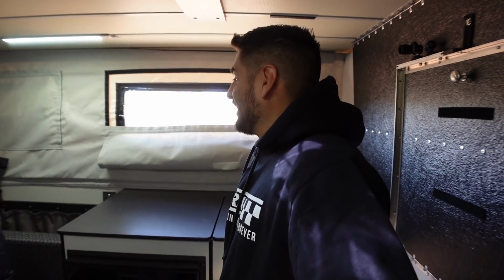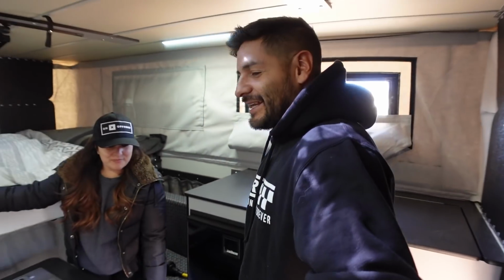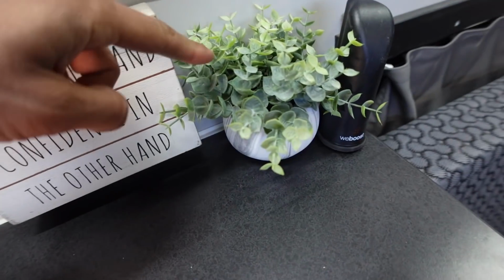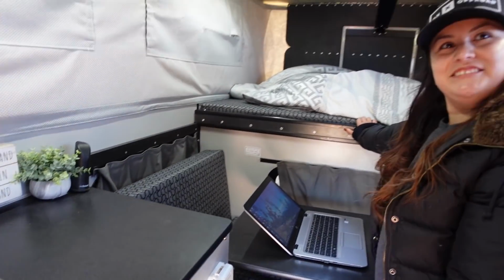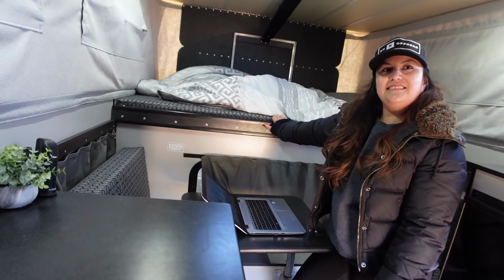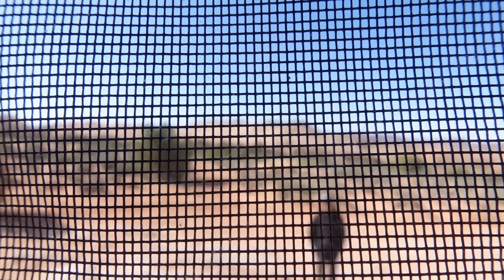You know what? This is pretty cool, you guys. I want to make this a thing. Like, this is so cool. Look, you got the little homey vibes over here. So this has been your mobile office since COVID, huh? Yeah, pretty much. I mean, this is not a bad office. Look at the view. It's pretty epic out there.